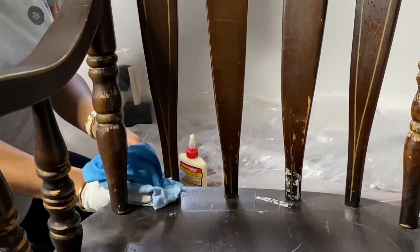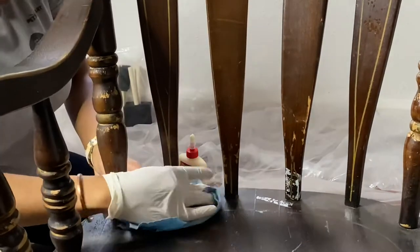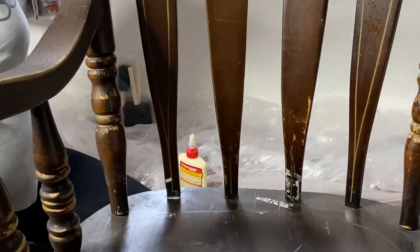After I did that, I made sure I cleaned up the excess glue just because I don't want it to dry and then clean it up. I want it to just clean up right now.